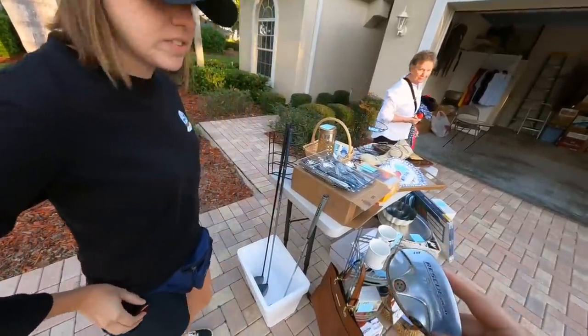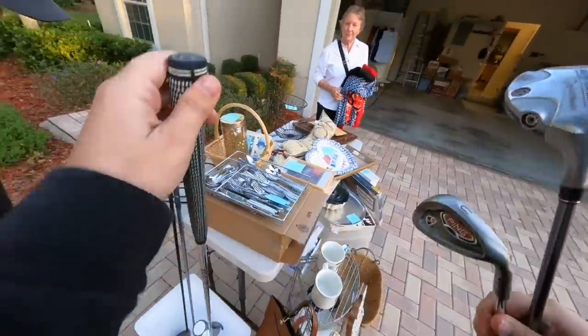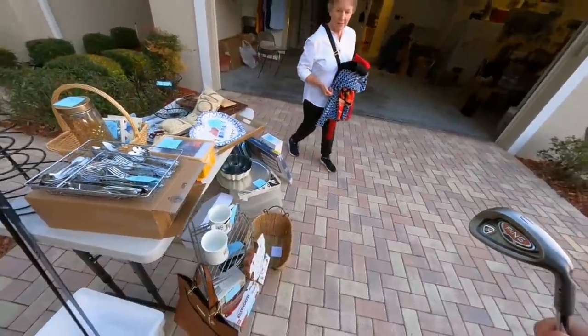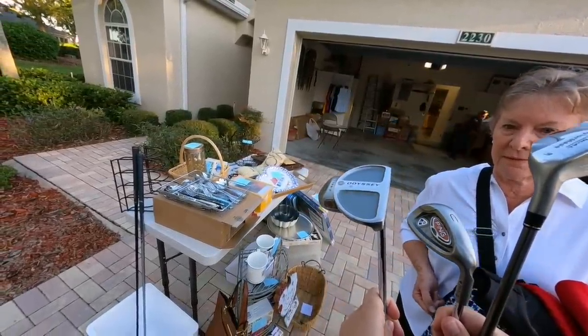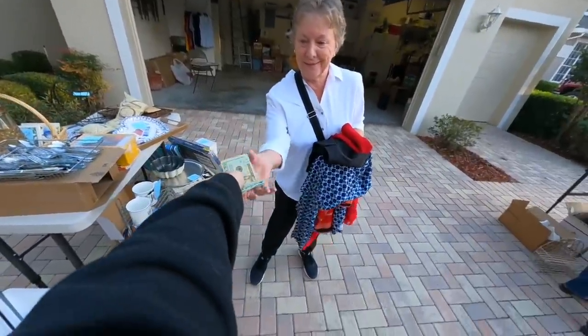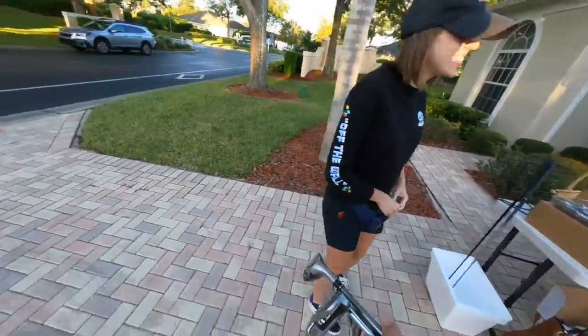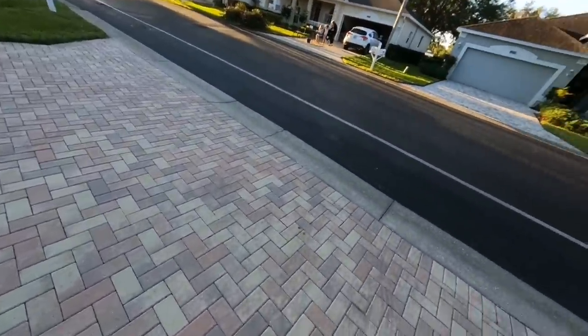So, 100 total. You think you can make us a deal if we got all three of these ones? $75. Sounds good. Okay. Yeah, we can just make it $80. That was a good deal. Thank you very much. Enjoy. No shirts, right? Oh no. Thank you.